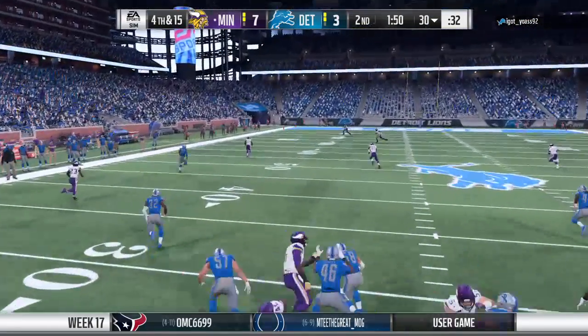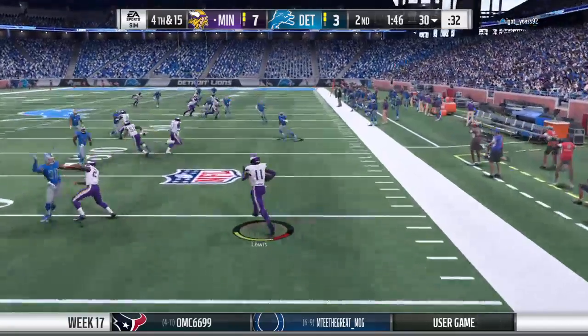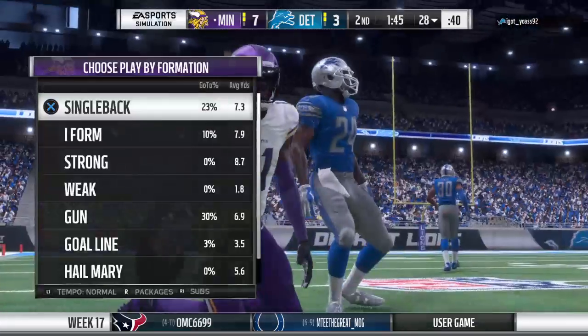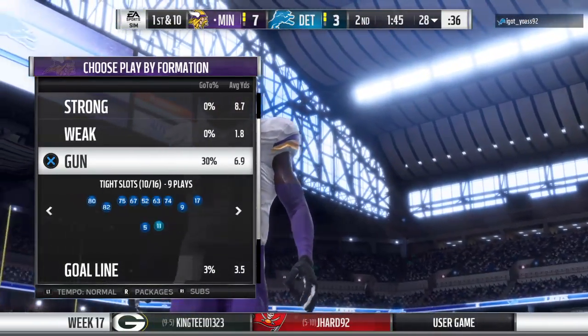He gets this one away, and boy, it's another boomer. And this will be taken at the 13. Nice job bringing that one back. 14 on the return. And the Vikings will take over here 1st and 10.